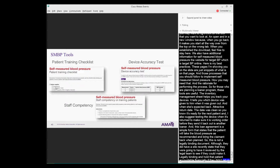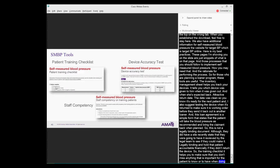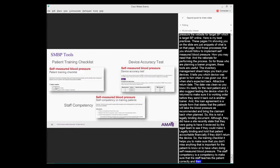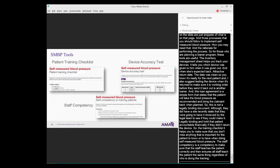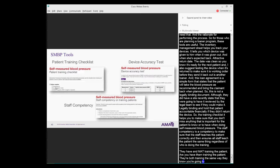So the training checklist helps you make sure that you don't miss anything that's important for the patient to know or to have when doing self-measured blood pressure. The staff competency is a competency to make sure that the staff teach the patients correctly on SMBP and ensures all staff teach the patients the same thing regardless of who's doing the training. So you have an MA training the patient or you have your provider training the patient. They're both training the same way, teaching the patient the same information so you know what you're going to get back from the patient when they're giving you their results.